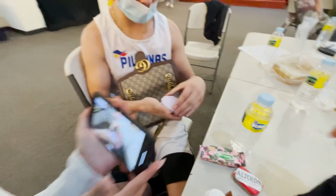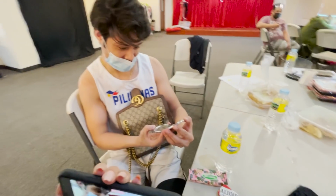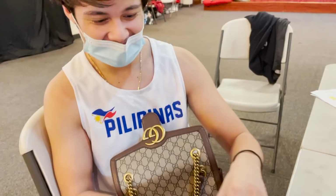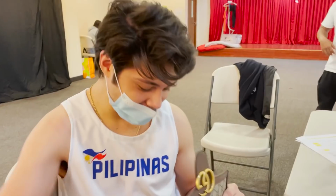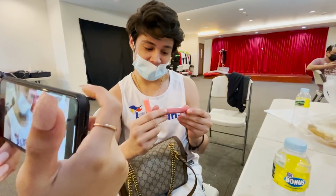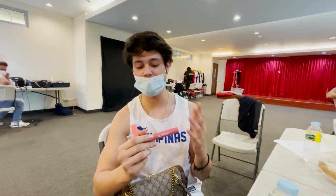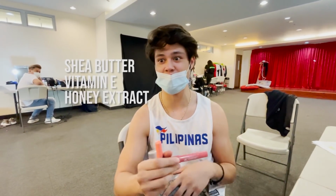This is probably a mirror. Yeah, look at yourselves. You know, Reese, you can be a salesman. Lip locker, nourishing lip crayon made in Korea. Guys, you all just really need to buy this because it's got all natural shea butter, vitamin E, acrylate, and a honey extract, guys. Like, oh, wow. You're not going to get that anywhere else.